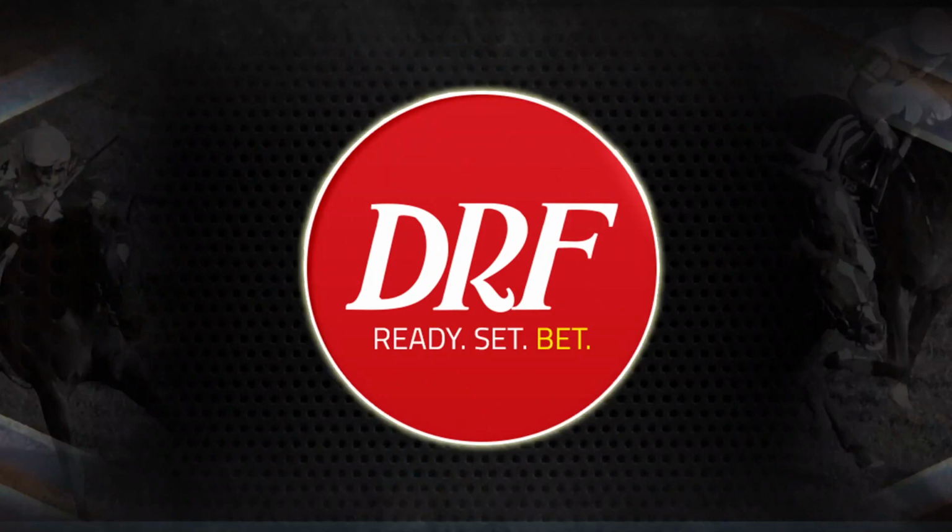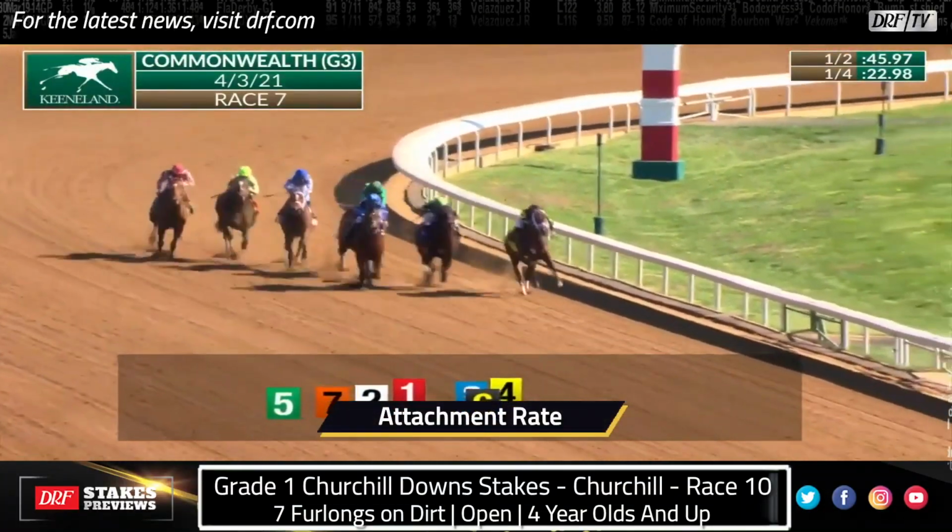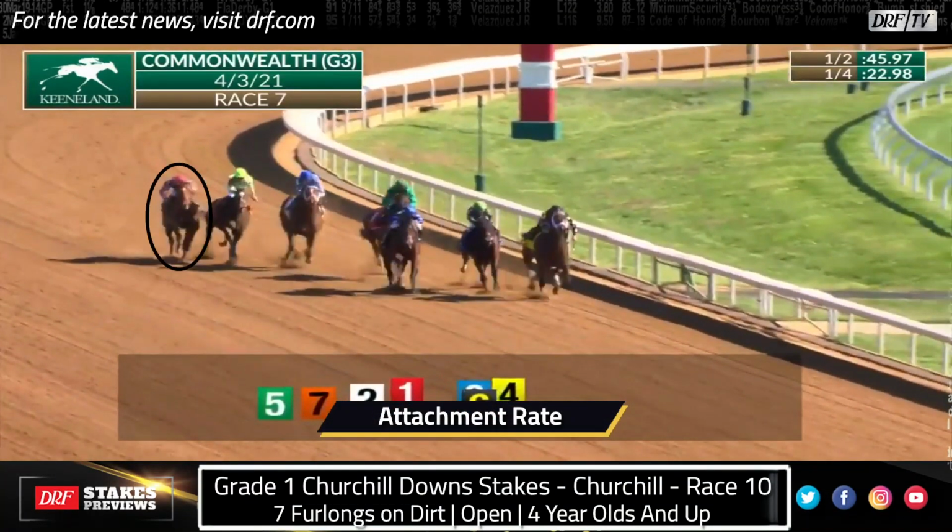Attachment Rate, the number 6, is cross-entered against Maxfield, going 2 turns in the Ali Sheba on Friday. I like him better in this spot simply because I think he is a 1-run, late-closing, 1-turn type. Let's watch Attachment Rate. We saw this Commonwealth last time out against Flagstaff again. There's Flagstaff inside, Attachment Rate outside.